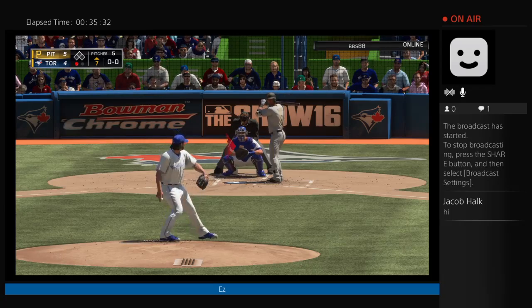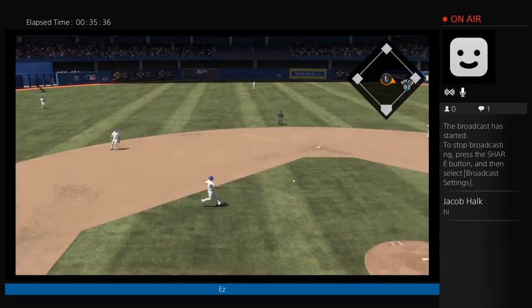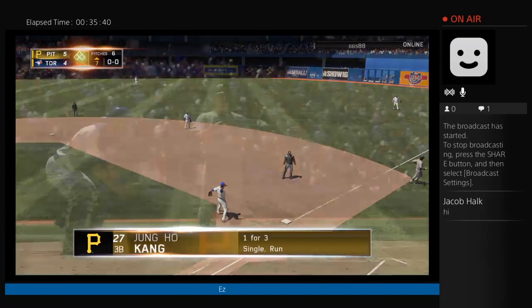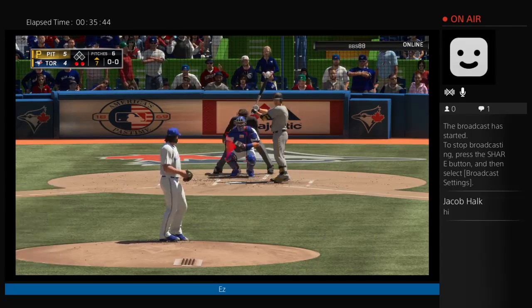Now batting, left fielder, Starling Marte. A solo shot here to left as they will take the lead here. It's now a 5-4 ball game. Beats him by a half a step. He almost beat that out.